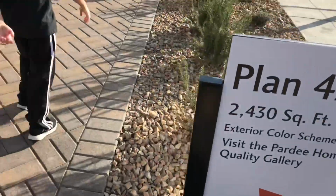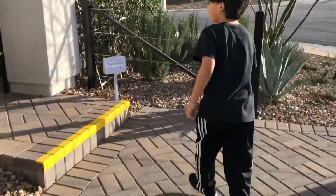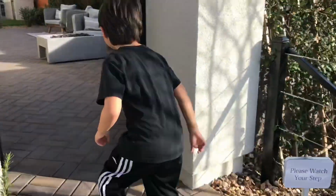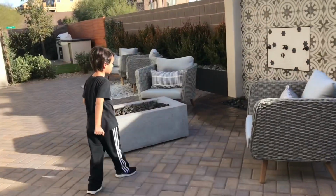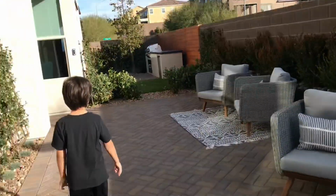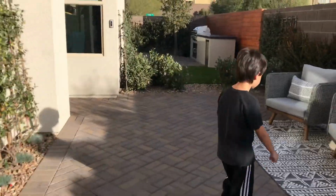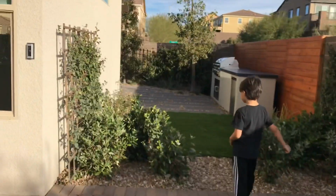Wow. Okay, so this one is like 450,000. I giggle because it's so out of our price ranges. Oh, but I love how you walk right into the courtyard. So for being the smallest, it already has tons of character on the outside. Side grill. Okay, let's go to the door.